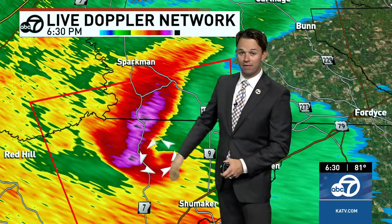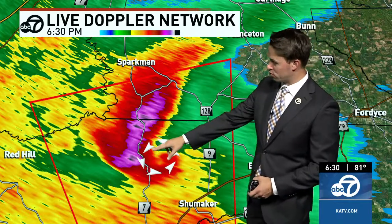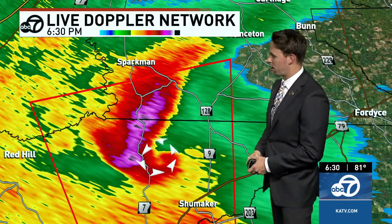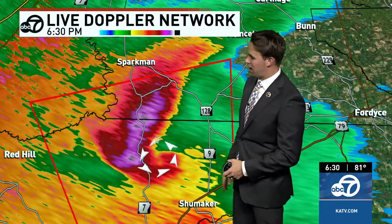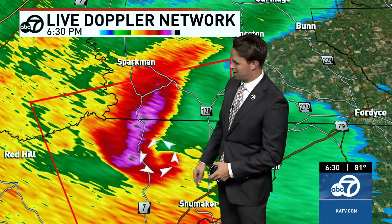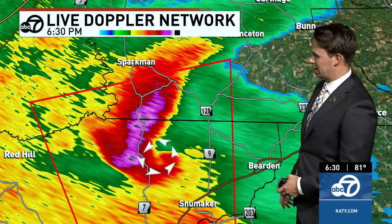If you're on Highway 7, no doubt driving conditions very difficult right now. Of course, you've got a possible tornado, so make sure you get to a safe spot if you are on Highway 7. And if you're on the north side of the county line, you're going to be pretty close to the path of the area of rotation as it moves into the far south part of Dallas County.